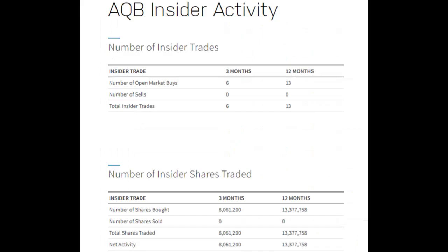And if we go over to the Nasdaq's website, we can see there were a total of 13 insider transactions in the past 12 months on Aquabounty, and every single one was a purchase order totaling over 13 million shares purchased, which represents a good chunk of the overall float. So there is a lot of conviction within the company by management.